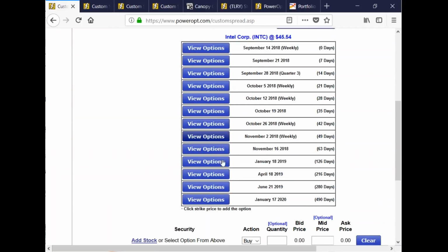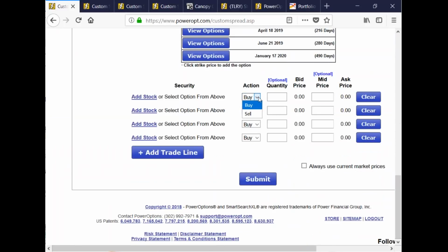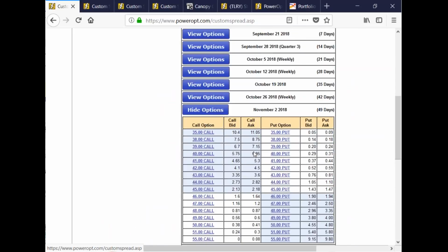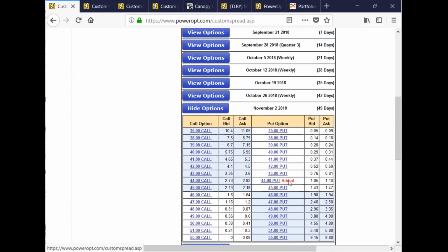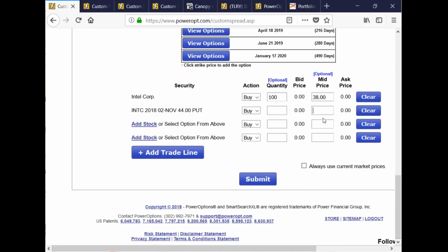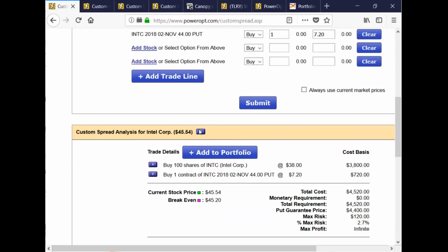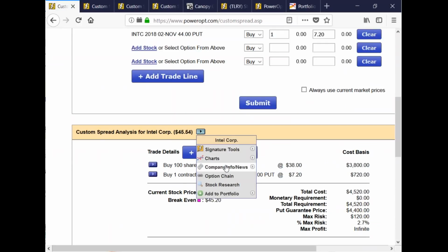And let's just say we've got a November put out there. Let's say we've got a cost basis of 100 shares at 38. Say at one point we had bought a 44 put for $6. Let's say we got it later. No, let's say $720. I know it looks weird, but let's just do that. The actual spread doesn't matter. Okay, now the stock's at 45.54.